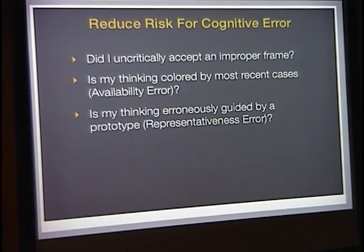But ask ourselves if we're simply in an environment where we're being exposed to one type of case consistently, whether we're just jumping to conclusions when we make that diagnosis in the next patient. And is my thinking erroneously guided by a prototype? Am I considering atypical presentations of common diseases or fitting everything into this common prototype?